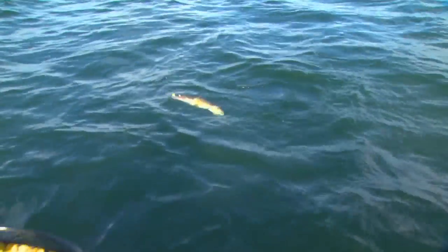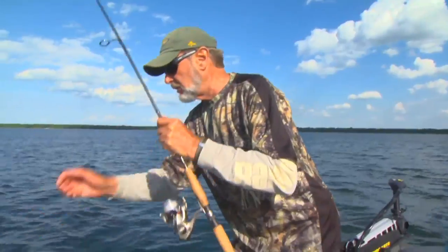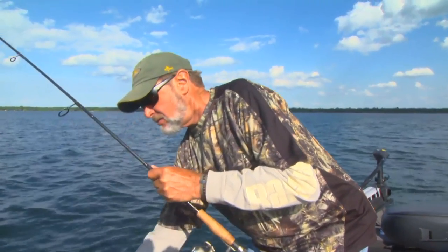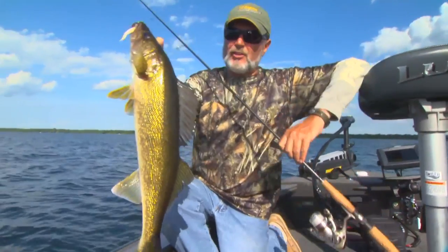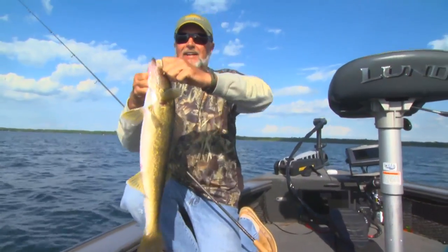Good fish. Whoa. Guess what we got? Come here, buddy. Oh, there we go. That's a better one. That's a fat little guy. Holy mackerel. That's a better fish, Jim. There you go. Look at that. Nice fish. Nice walleye. That felt good. I knew I had a better one when I sat on that baby.